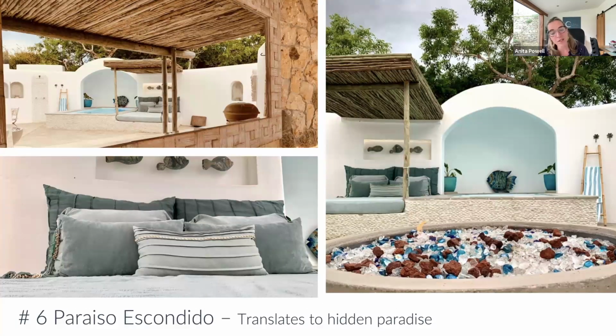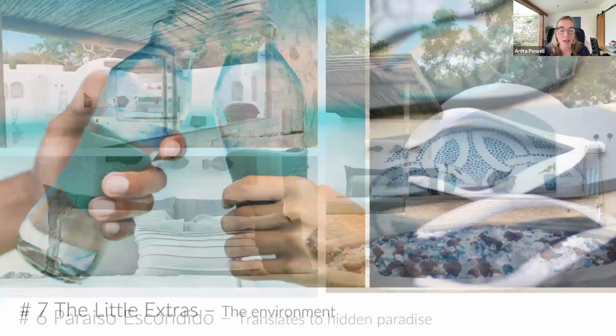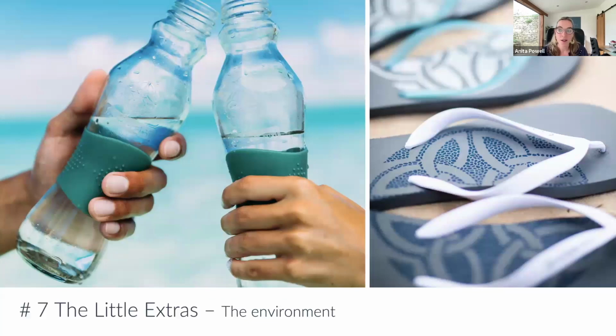This is Paraíso Escondido, which translates to hidden paradise. So this is our chill out area, which the spa is now attached to. This is really popular for guests, who just come, read a book, relax, have a plunge pool. And obviously we are in a pristine environment, so we're very aware of our sustainability. All our flip-flops are recycled.